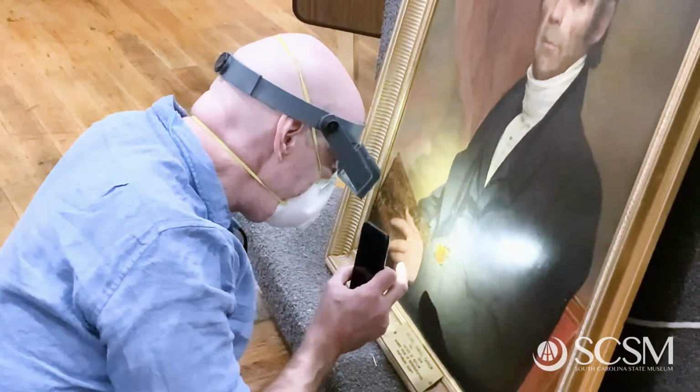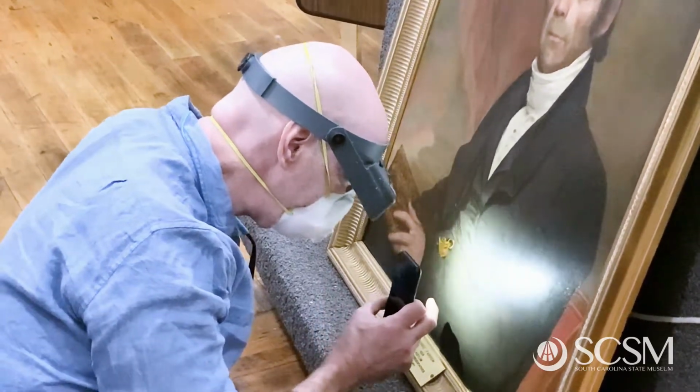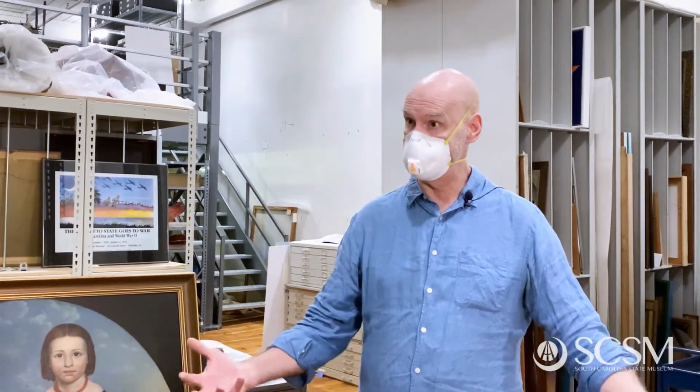And then there are other conservators that are more administrative, more on the science end or the research end of things too. So it's very varied, what a conservator is. But what I do is I'm really what would be called a bench conservator, I guess, someone that works directly on the object.